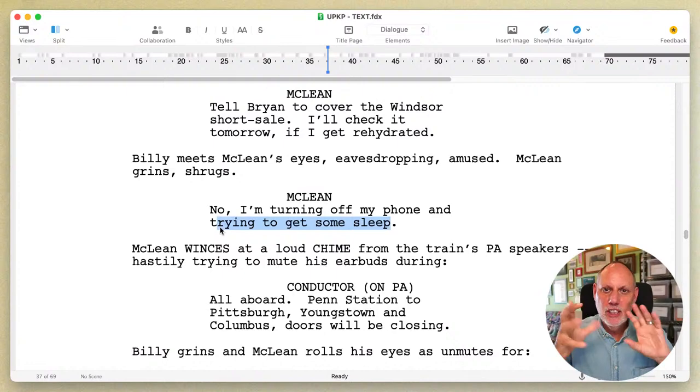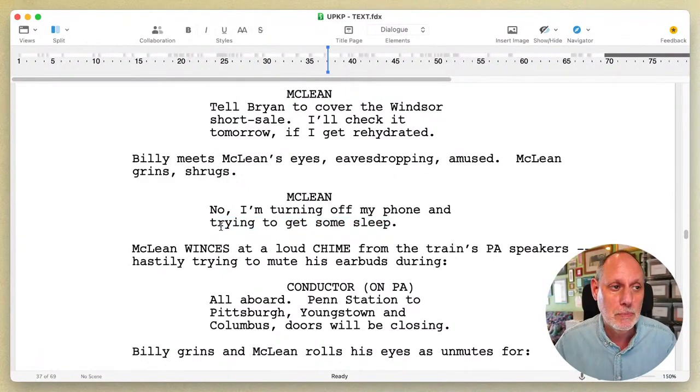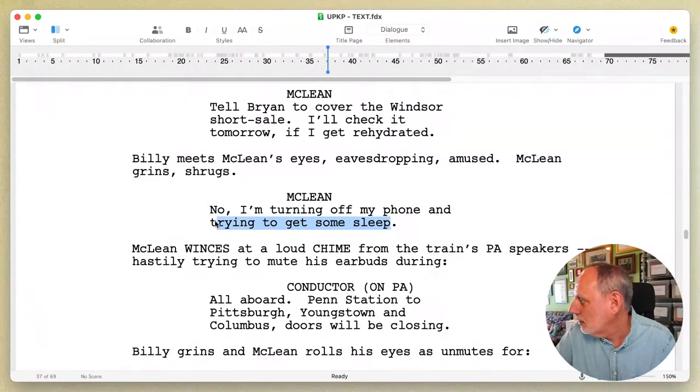I'm just trying to make this a little more flourishy. I want it to sound so outrageous, so much like a lie, that it becomes amusing that he's being caught in the lie. And the fact is, he could be turning off his phone and trying to get some sleep on the train. I'm turning off my phone, taking antibiotics, and taking.